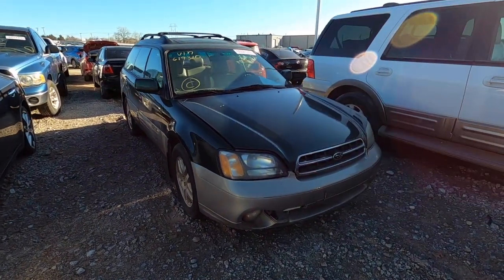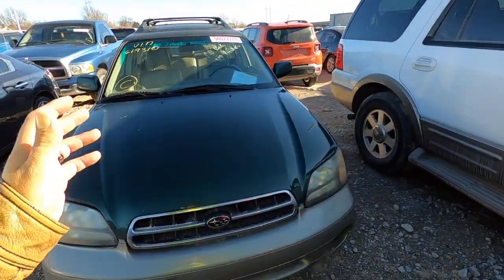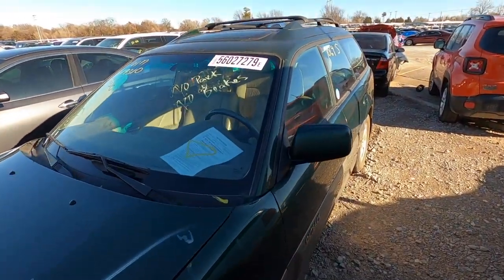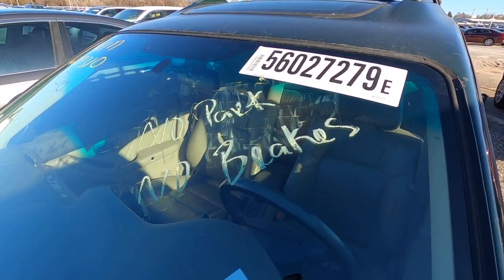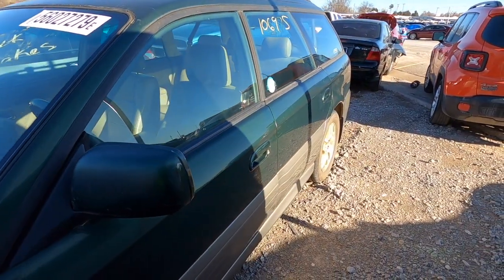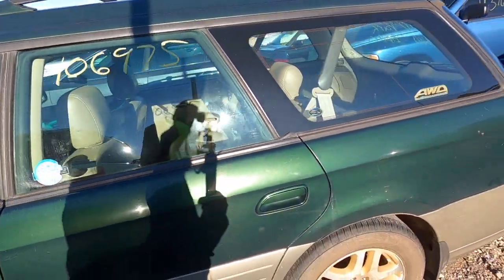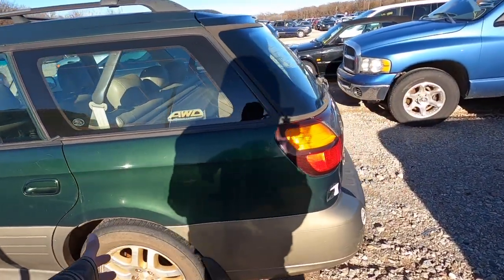Next on my list, a 2000 Subaru Legacy Outback. This is interesting. I don't think I'm interested in this one, to be quite honest with you. It says no park and no brakes. Yeah. That could be a problem. 106,975 miles, which really, that's not a lot of miles.